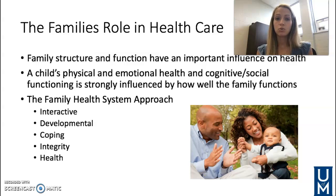well-being when we're children. So there are lots of different theories that talk about how families interact with pediatric patients and how they respond to different health events. But the one we're going to be diving into and looking at is the family health system approach. And it has 5 key areas that we're going to look into. That's the interactive phase, the developmental phase, coping, integrity, and health. And so we're going to look at each of those to better understand this family health system approach and how families and patients interact in these different health events.